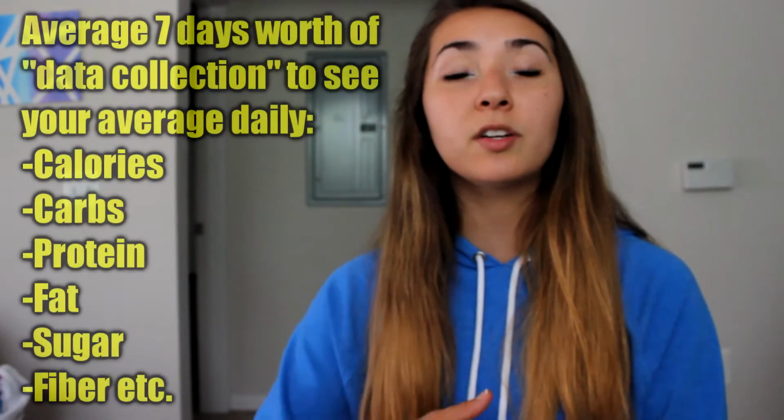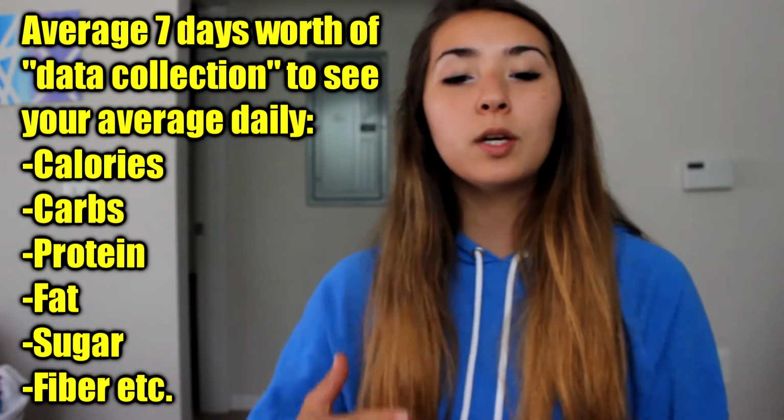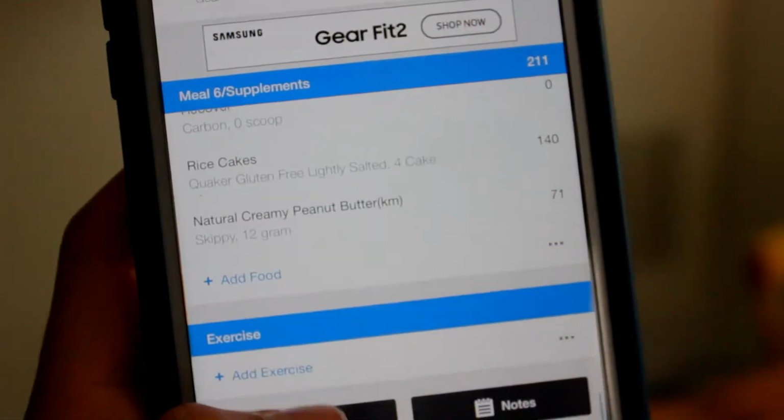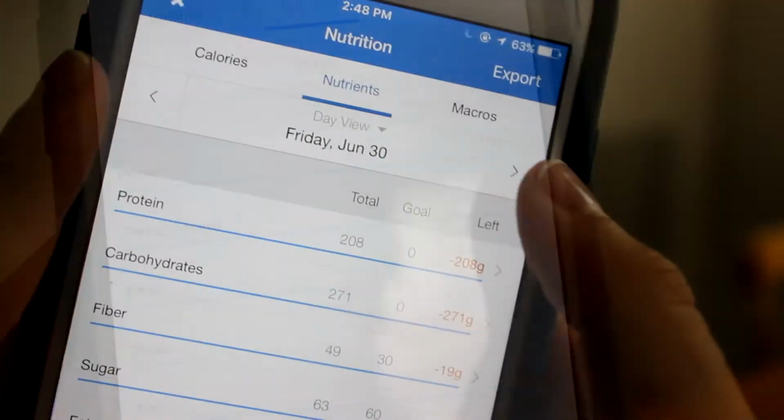So from there, let's look at which way it's trending, and then let's look at your average calories or your average macros for the week. You can look at your daily totals every single day by going down to the nutrition button and seeing your daily totals and then averaging those out.